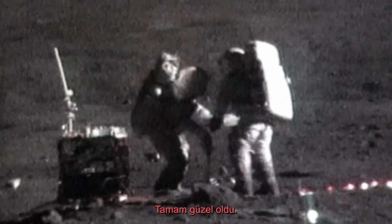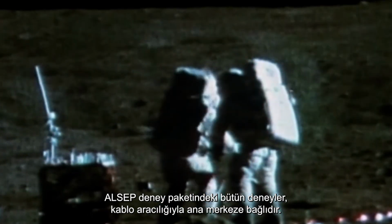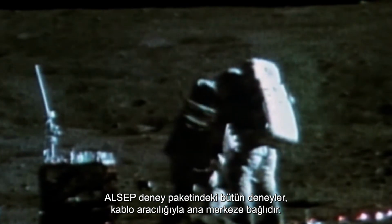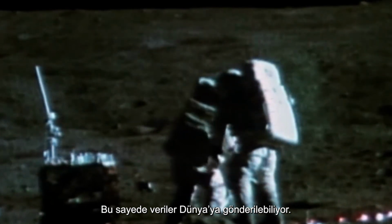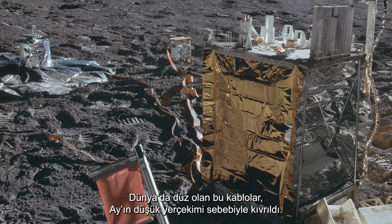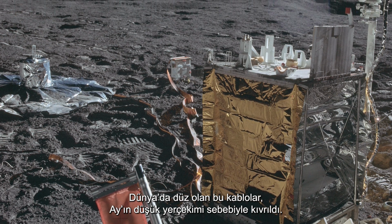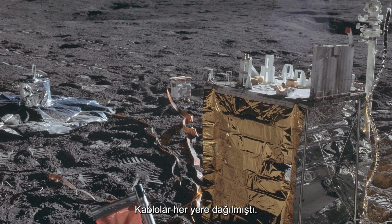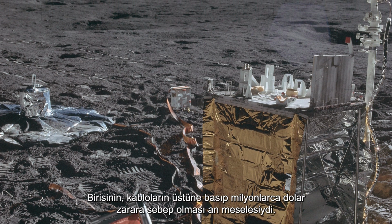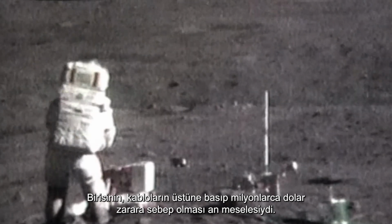That's pretty good. In the ALSEP experiment, all the experiments were connected to the main center via cable connections to collect the data at the main center and send it to Earth. These cables, which are flat on Earth, curled up due to the low gravity on the Moon. As a result, the cables were scattered everywhere. It was only a matter of time before someone stepped on them and caused millions of dollars worth of damage.